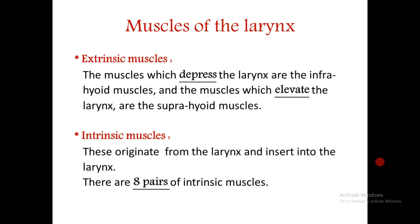Now we talk about the muscles of the larynx. The muscles of the larynx can be divided into two groups, the extrinsic muscles and the intrinsic muscles. The extrinsic muscles also have two groups, the muscles which depress the larynx and the muscles which elevate the larynx. The muscles which depress the larynx are the infrahyoid muscles. And the muscles which elevate the larynx are the suprahyoid muscles.